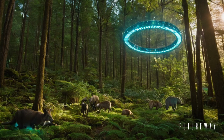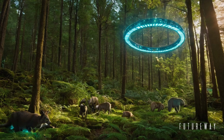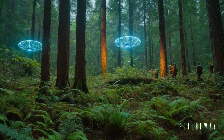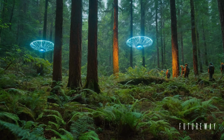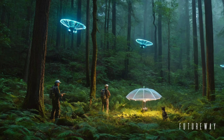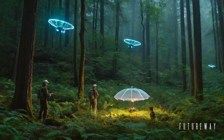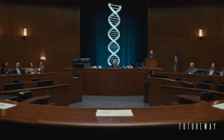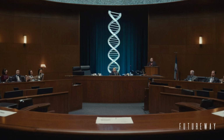While the potential benefits are immense, gene drives also raise significant ecological and ethical concerns. Releasing modified organisms into the wild could have unpredictable consequences, such as disrupting ecosystems or causing unintended harm to non-target species. Balancing the risks and benefits of this powerful tool remains a topic of intense scientific and public debate.